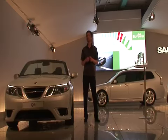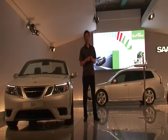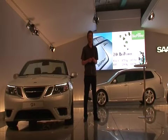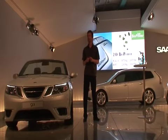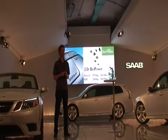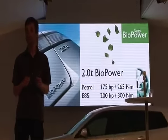During the spring we introduced the biopower engine also in the 9-3, and with the new 9-3 we're adding a second offer. It's a high-performance 2-liter turbo delivering 200 horsepower when running on ethanol.